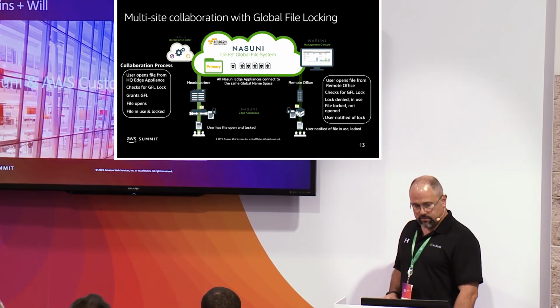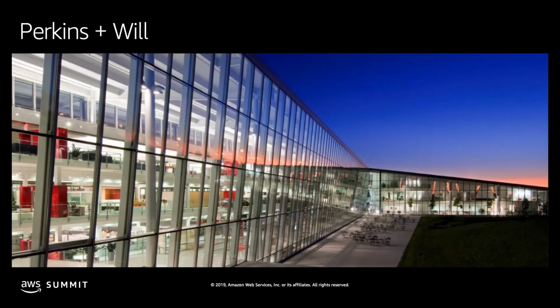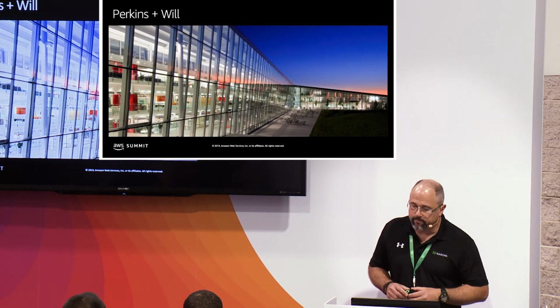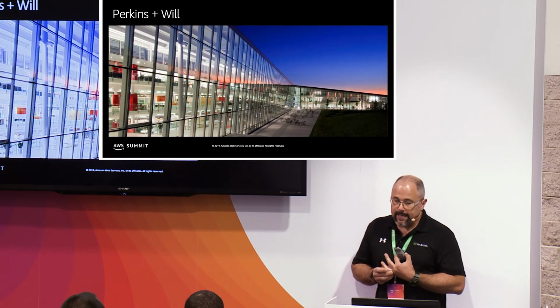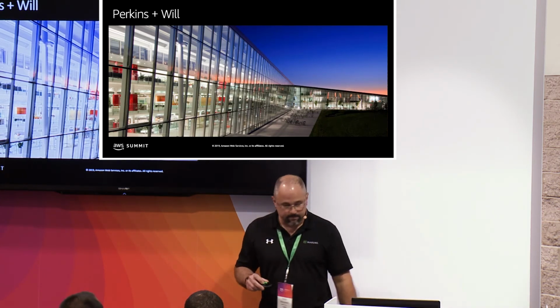So we'll look at our Nasuni and AWS customers. Perkins & Will. This is one of their buildings that they designed. Perkins & Will is a global design and engineering firm. They're headquartered in Chicago, Illinois. Fairly large company. They're about 2,200 employees worldwide. And they have major locations on about 5 different continents.